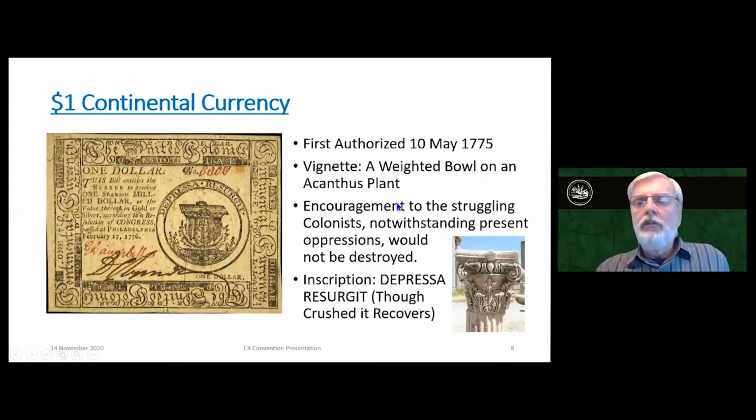This was an encouragement to the struggling colonists. Yes, we're oppressed right now. Yes, we're crushed. Yes, we are having more regulations put on us, and they're closing our ports and everything. But we will not be destroyed. We will survive this. So the Latin inscription basically translates to, "Though crushed, it recovers."